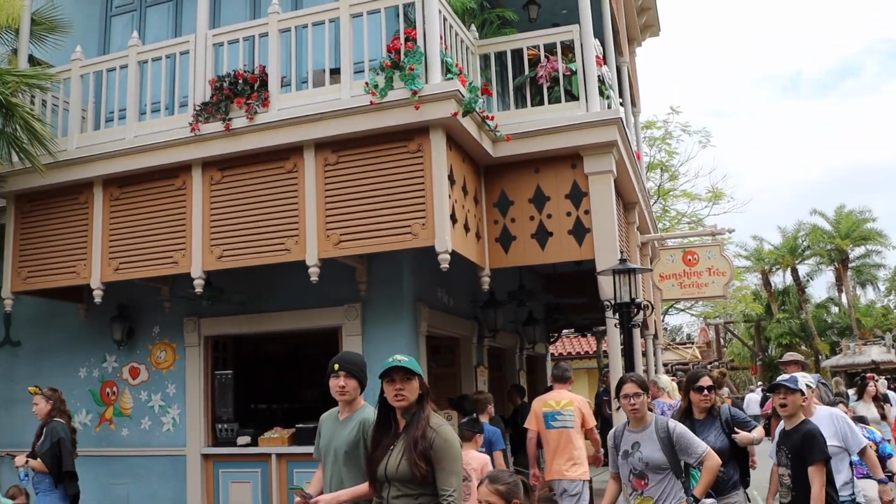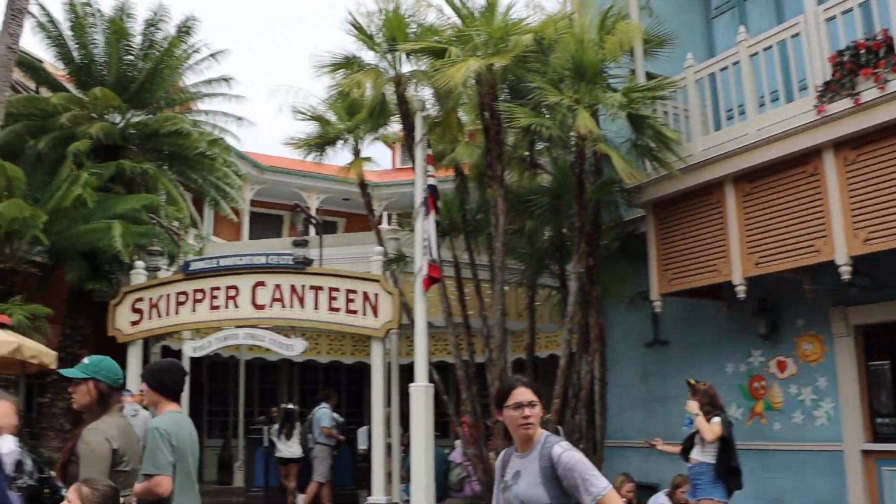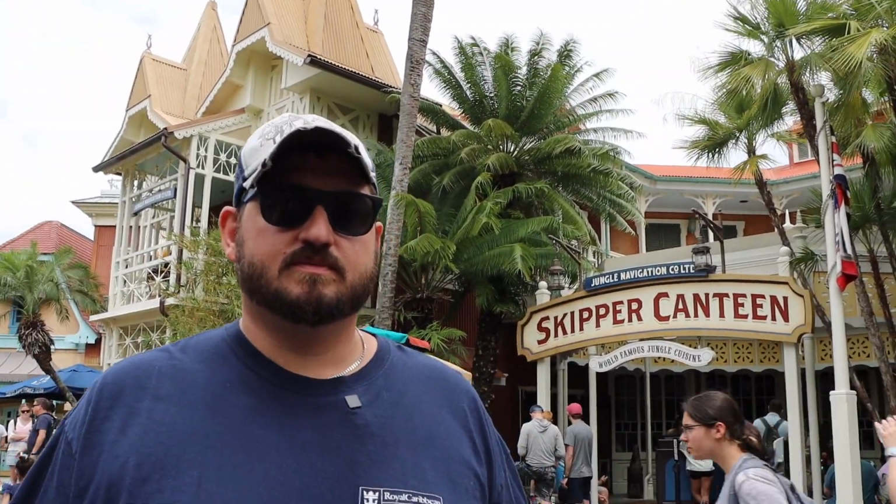Moving past Sunshine, I never can say that, it's like a tongue twister. Sunshine Tree Terrace, getting over to the left, we have Skipper's Canteen, which we've had lunch here a couple times. Yeah, Skipper's Canteen is one of our favorite restaurants to eat here. I don't particularly remember where it ended up on the professional opinion score, but it is really good for the atmosphere. The jokes continue, the same as they have on the Jungle Cruise, so definitely enjoy eating there, and I don't think you can go wrong if you have lunch or dinner there.